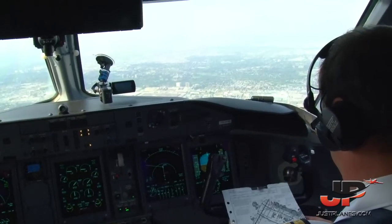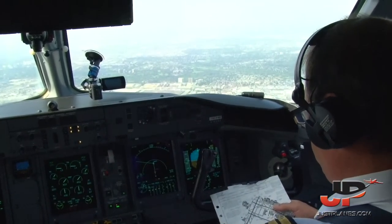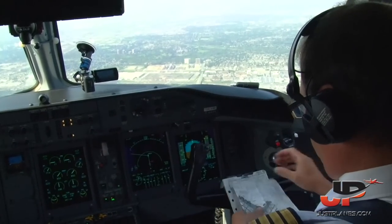Air Canada 260, 210 heading intercept, descend to 3, or actually leave 4 on the glide path, cleared for the approach, 24 left. 210 heading, leave 4 on glide path, cleared for the 24 left approach, Air Canada 260.